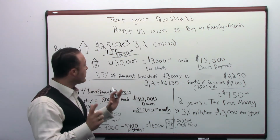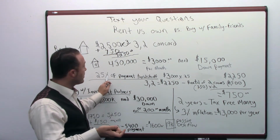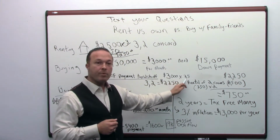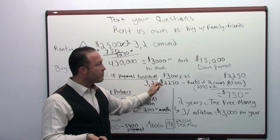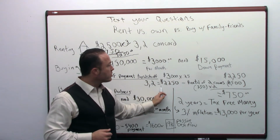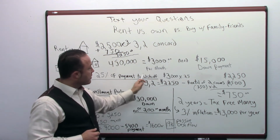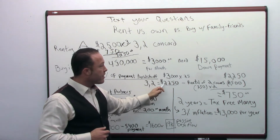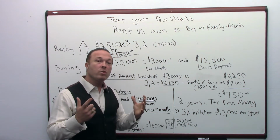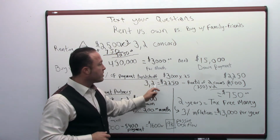When you balance them out, here's a good multiplier. About 25% of the payment is a tax write-off. So a $3,000 mortgage payment times 25% comes out to about $750. A 3-bedroom, 2-bath home, after tax savings, costs you $2,250. If you're renting, it costs you $3,250. If you're buying, $2,250. That being said, when you buy a home, some of us are renting out rooms. Maybe you're willing to rent out 2 rooms if that's what it takes to buy a home.